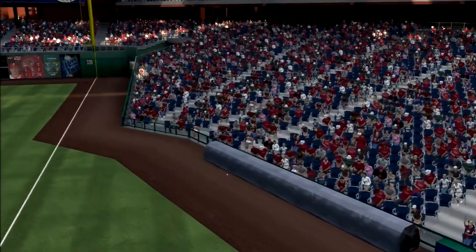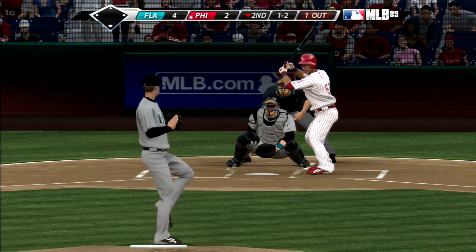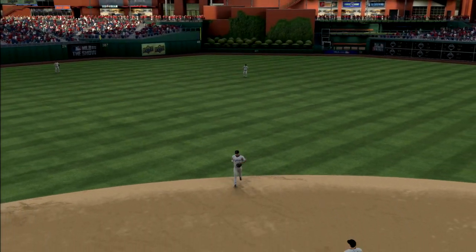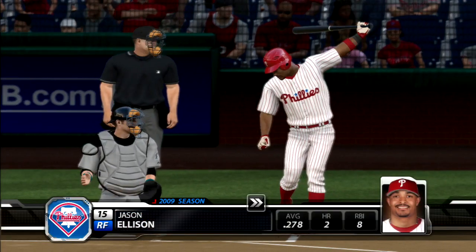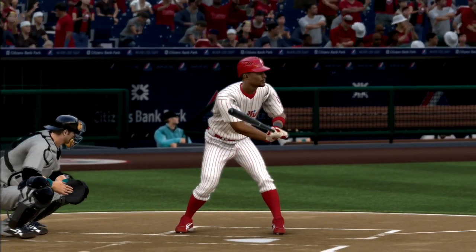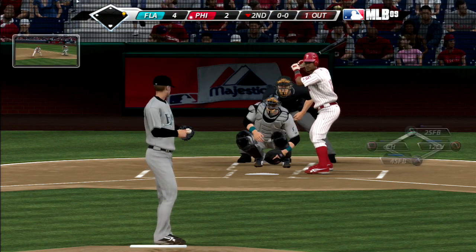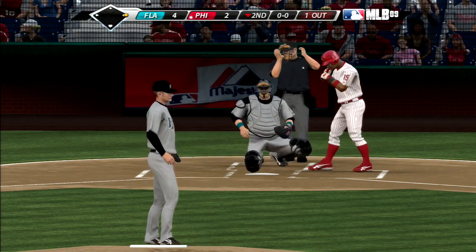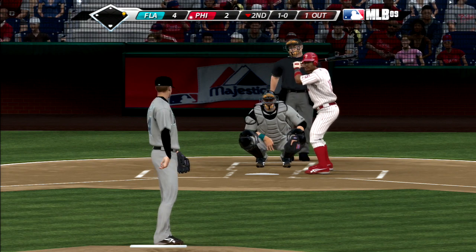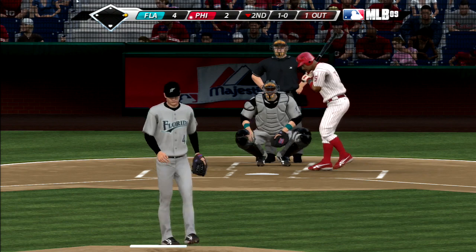Now a swing and a ball grounded foul off to the right side. Line hard to center field. And that'll get down for a base hit. Jason Ellison will take his first cut of the ball game here. Curveball is nowhere close, and it's 1-0. And this second inning's not starting out any better than the first. Called strike at the knees. Evens the count at 1-1.